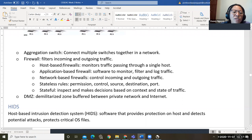So when we say a host-based firewall, usually that's software that's installed on a host, which is a server or a system or a computer. An application-based firewall usually is also software. Sometimes that could be a box, but most of the time you would see it as software.